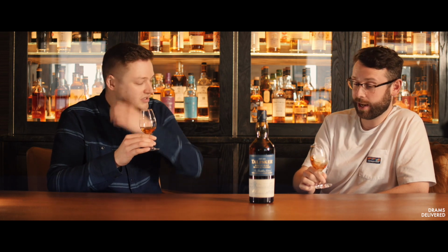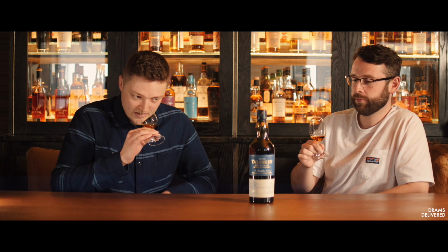There is definitely a sort of saline element to that dram. Yeah, there is the coastal. I think it's like a saltiness, seaweed. And it's quite a savoury dram, Talisker. It's something that you sort of keep coming back to. Yeah. I think of the 4 drams we've done so far, that's sort of the best nose for me.